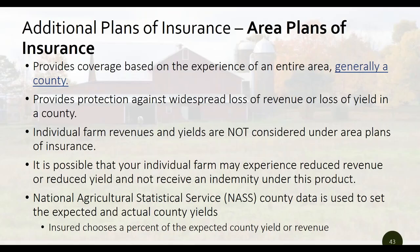All right, one last thing when we talk about additional plans of insurance is the area plans of insurance. Now, I will say this, I only have one slide for area plans of insurance. It's not a real popular product, but I do want to make sure you know that it's offered and it is available. So let's talk a little bit about that.